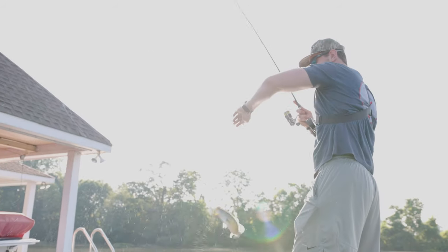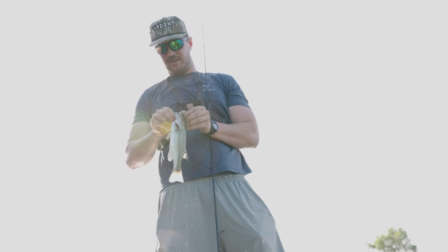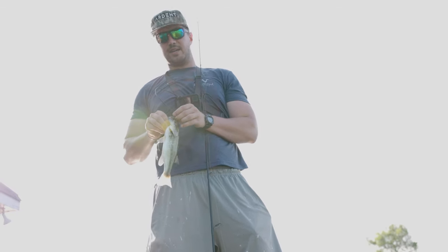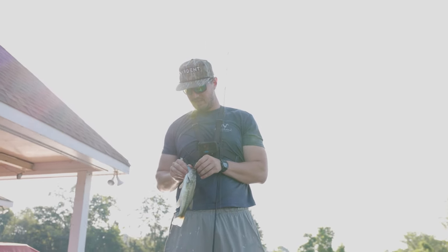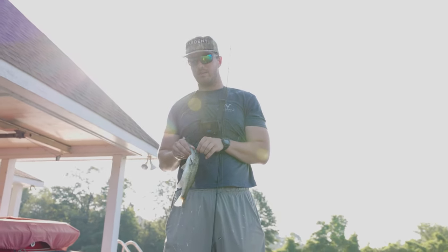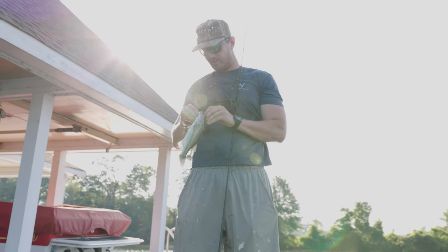Let's go, baby. That didn't take long. Got him on the old wacky rig, flipping a dock. First cast. I'd say today's gonna be a good day. Probably gonna catch a bunch of these, but even still, I think we're gonna check Wilson off the list today. I just got a feeling.